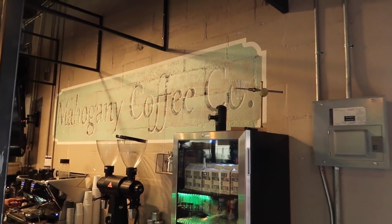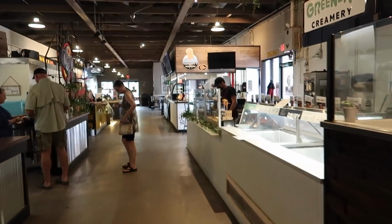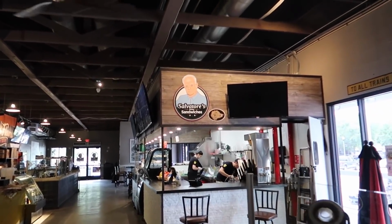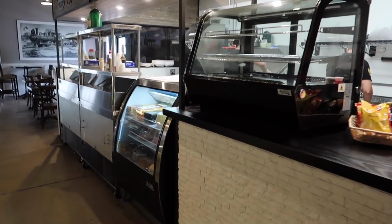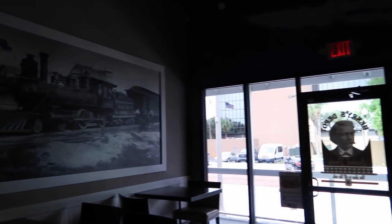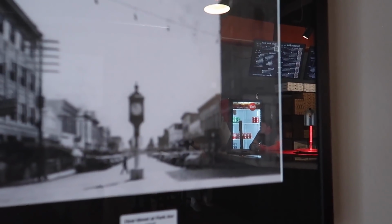So this is the coffee shop. It's the Mahogany Coffee Shop, and it's just the craft coffee bar. That's where I got the coffee. It was so nice. And then the sandwich shop is right down here, and it's Salvatore's Sandwiches. So this is where I got the best sandwich I ever had in my whole life, right here. They have lots of train art and train paintings and murals all around. And there's some pictures here of what it used to look like in 1947.